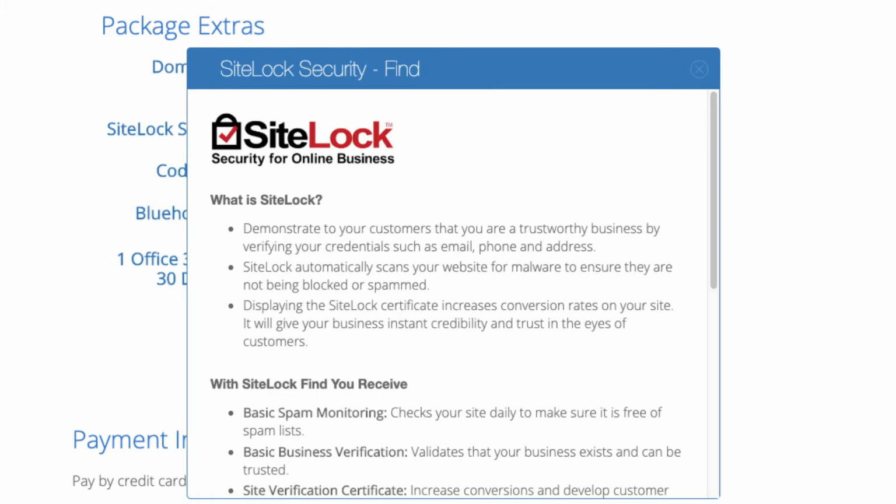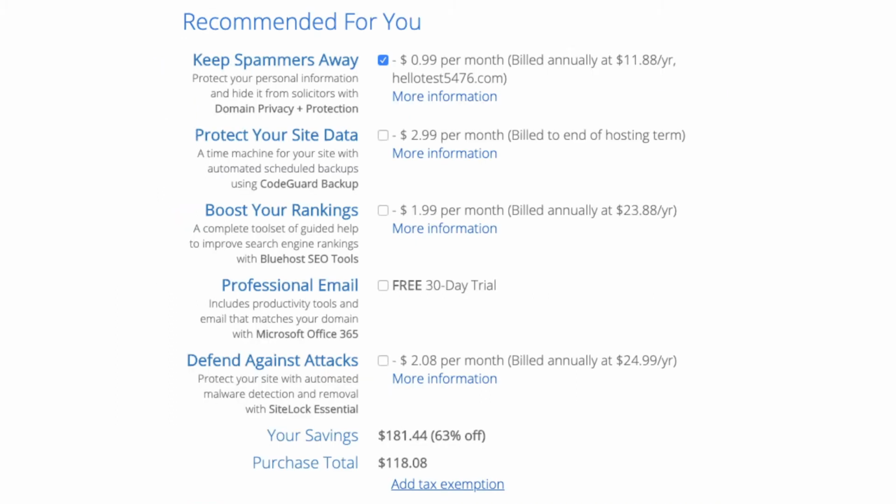SiteLock Essential is security for your WordPress website and protects it from hackers. I'd unselect this as there are really good free alternatives. All these add-ons are completely optional and up to you to get. As you can see, you're saving a lot for this hosting package.